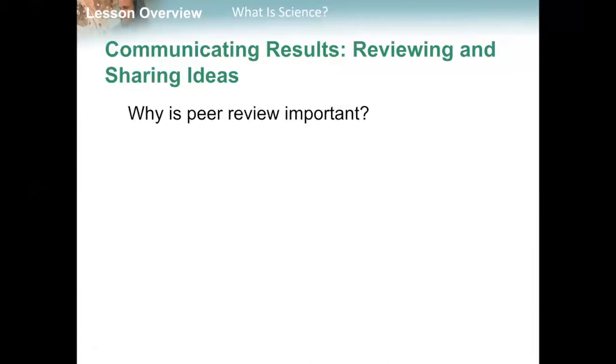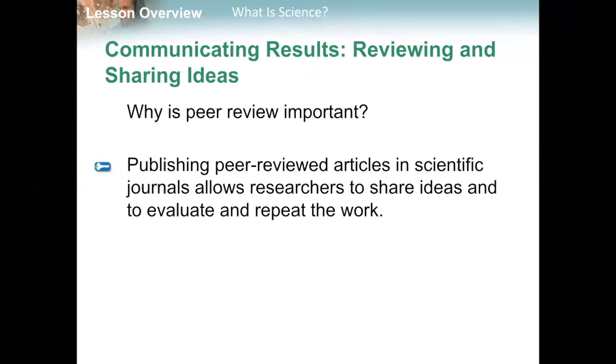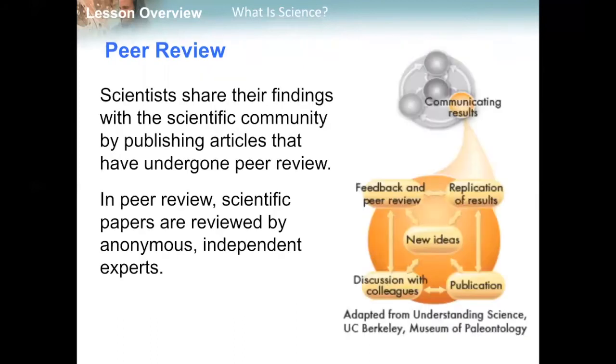Communicating results and reviewing and sharing ideas. What is the important part about peer review? Publishing peer-reviewed articles in scientific journals allows researchers to share ideas and to evaluate and repeat the work. So in peer review, scientists share the findings with the scientific community by publishing articles that have undergone peer review. In peer review, scientific papers are reviewed by anonymous, independent experts. So in this, communication is feedback and peer review.